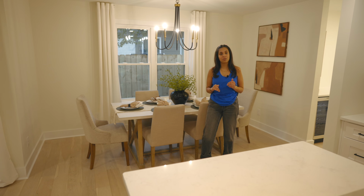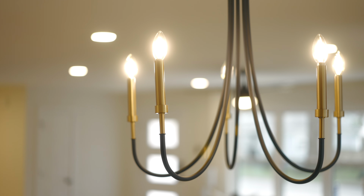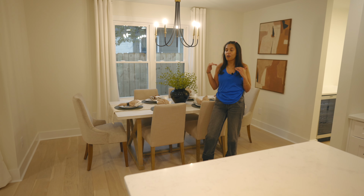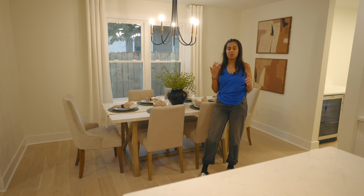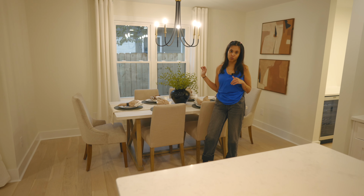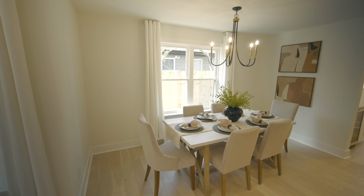I made a couple mistakes with the lighting. This light was actually the original foyer light when you walked in from the front door. It ended up being too low. As you can see, like I already hit it. We just made a quick swap over here, put in the dining room. It fits perfectly with the black and gold tones that we have throughout the house.